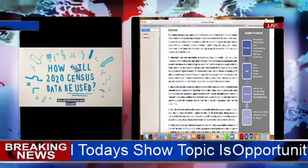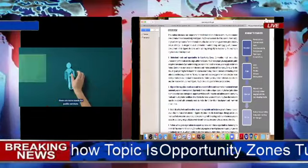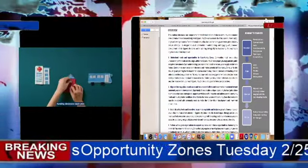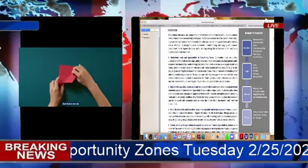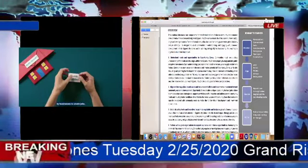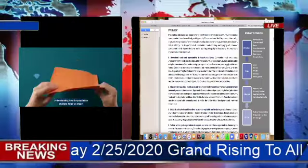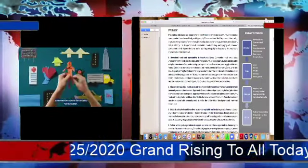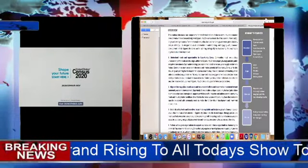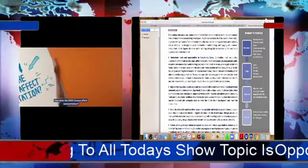How will 2020 census data be used? Where there are more people, there are more needs for public services. That's why the census is used by the government to inform funding decisions each year. But that's not all. It's also used by nonprofits to inform services, by businesses to create jobs, and even by students for school projects. Understanding how the population changes helps us shape communities across the country for the better. Shape your future. Start here. Visit 2020census.gov. How does the 2020 census affect representation?